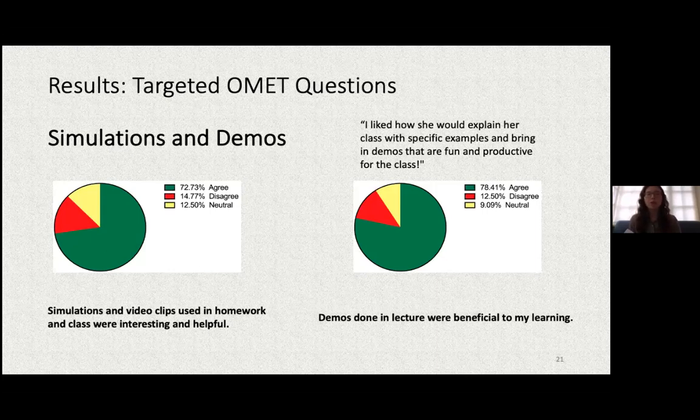And this was a common theme that I saw arising when I started looking through the open-ended responses, that the demos by far seem to be the most popular aspect, the way in which I tried to really make them an interactive experience.